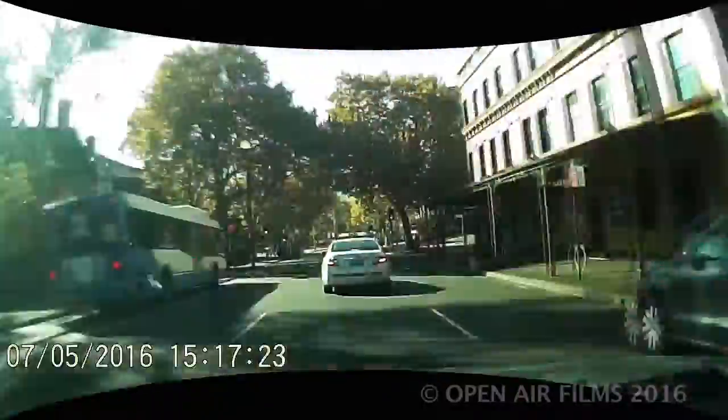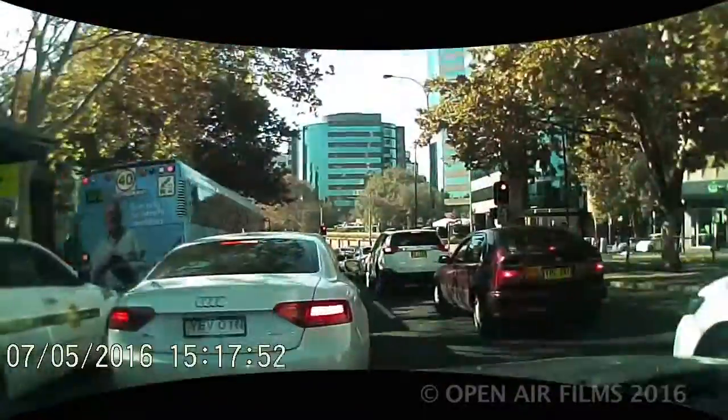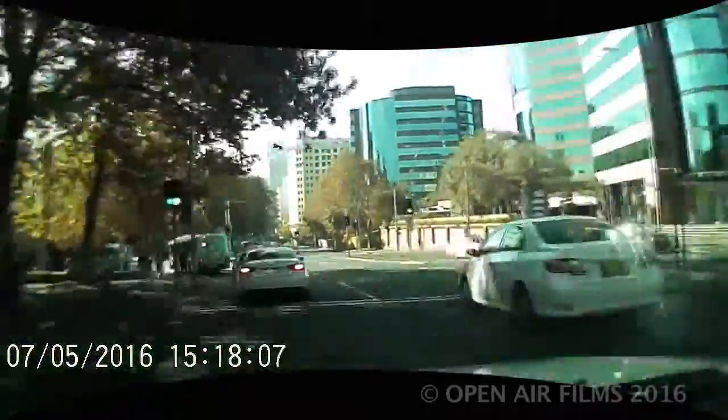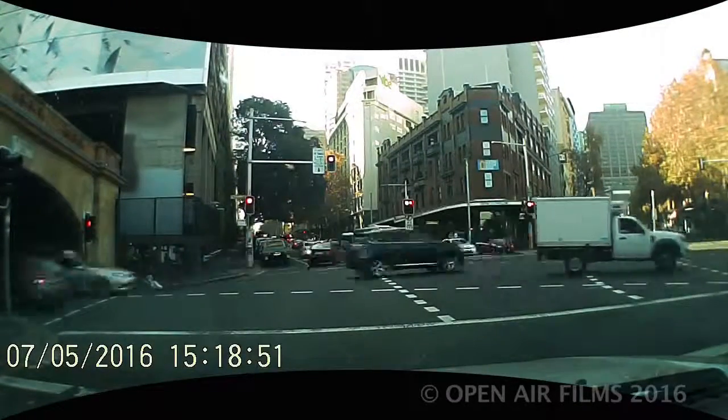Now that's Central Station, to the left of the picture, and we head down towards Goulburn Street. Goulburn Street's the street I want to turn to go to Darling Harbour.